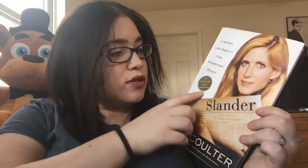But this right here, she's obviously a conservative because it says liberal lies about the American right. And this book was about $1, and it's a hardcover. It's in good condition. And she's a New York Times bestseller. I've heard a lot of good things about her, and I've also heard some bad. So I figured I would read this along with some of the other books that I had lying around about different politics and different current event subjects. I figured I would read this whenever I was done reading my Fantasyland books.